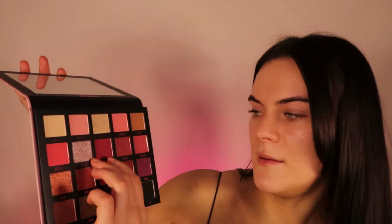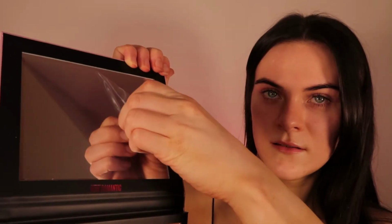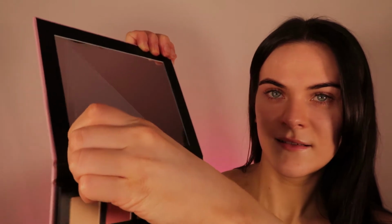Look at this dry patch on my shoulder. It's disgusting. I want my lips this colour. That is correct. They're all so stunning. I'm really excited. Oh my gosh, it's got a thing over the mirror. Oh god. Okay, that probably wasn't as satisfying as I wanted it to be.